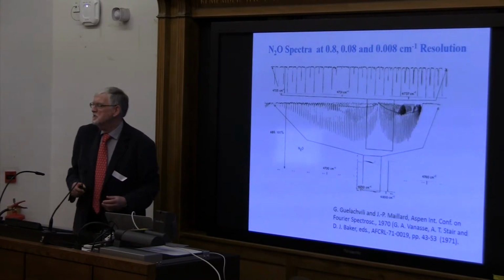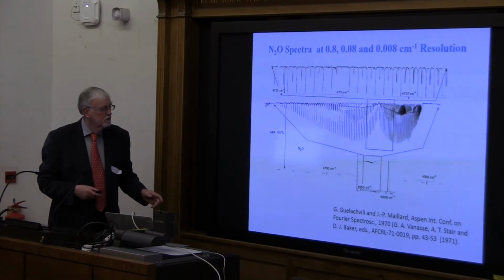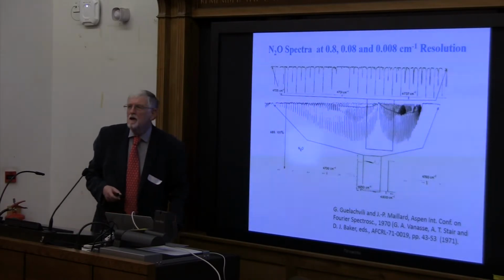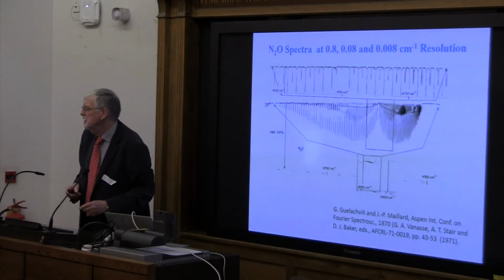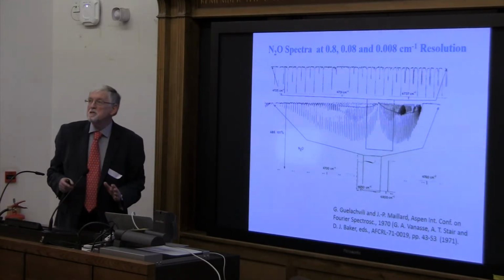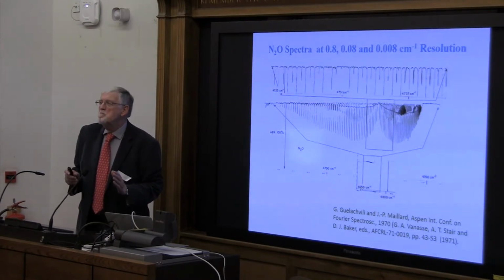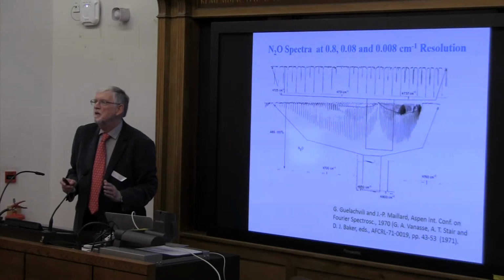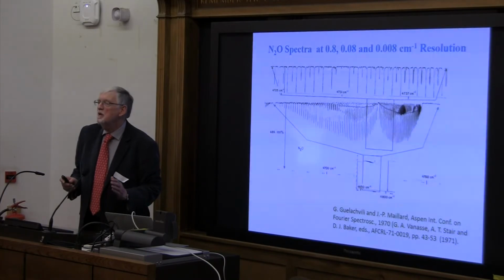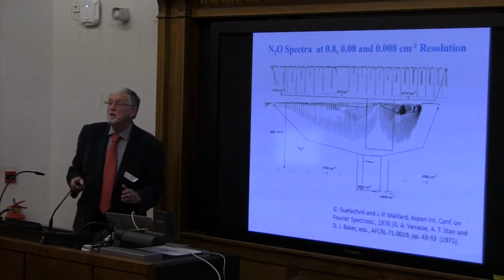This again is a scanned-in spectrum that was published. Well, it was measured some time before. I took it out of the proceedings of a meeting in Aspen, Colorado, where incidentally, if anybody can get hold of those proceedings, they've got some remarkable tutorial lectures in there. I learned more about Fourier transform spectroscopy from the 8 tutorial lectures than anywhere else in my career.